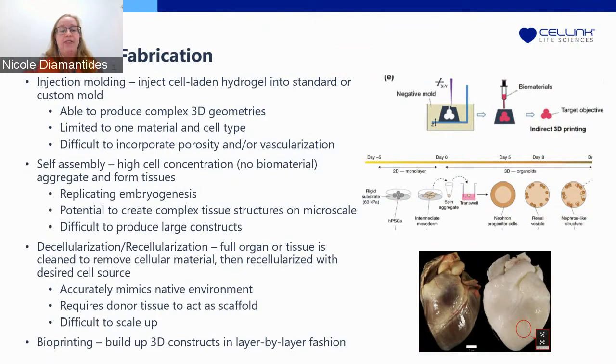Alternatively, we have decellularization, recellularization, which can be used to create actual full organs. I have this little picture on the right. This is a heart tissue. The way this process works is you start with a full heart, in this case, or whatever the organ or tissue is. It's then treated in such a way, cleaned, to remove all of the cellular material. That's all the cells, all the bits of DNA left behind. Those are all washed away. And what you're left with is this white ghost organ, which is just the extracellular matrix. So it's all of the structure, but none of the actual cells.